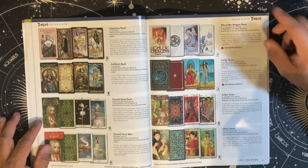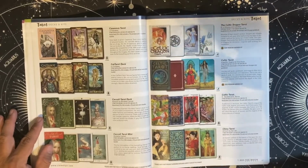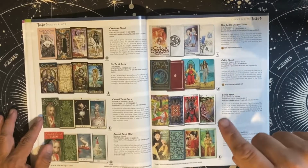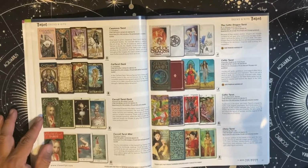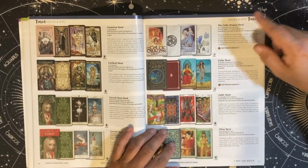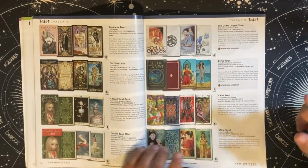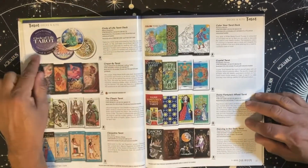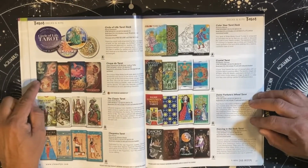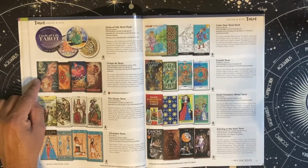The Nicoletta Tricoli Tarot, I don't have. Someone did a video about how the 9 and the 10 of swords should have been flipped. And once I saw that, I was like, I'm never getting that one. So, no. Cool. I do have the Celtic Dragon Tarot. I have almost all of Lisa Hunt's decks, which is so much fun. And I don't have either of those Celtic or the China Tarot. I do have the Circle of Life, which is great. I do have the Cirque du Tarot, which I haven't used a lot. But Don Michelle on the Boho Tarot just did a deep dive with it, which really ignited my passion for it again.